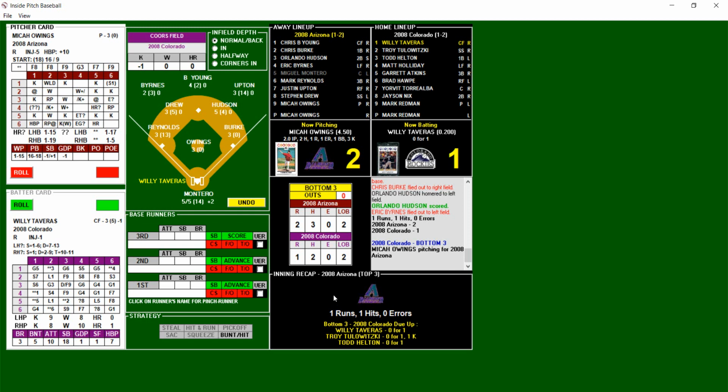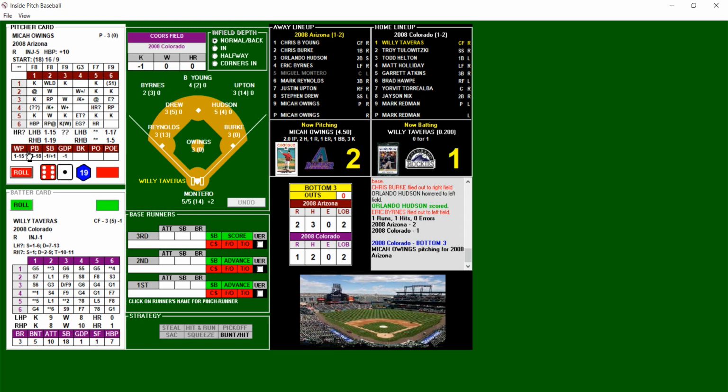So 1 run, 1 hit, no errors. We go to the bottom of the third. It's Willie, Troy, and Todd due up for the Rockies. We go to the top of the order. There we go. Willie Taveras is 0 for 1. And that's going to be 6-4. 6-4 range play.